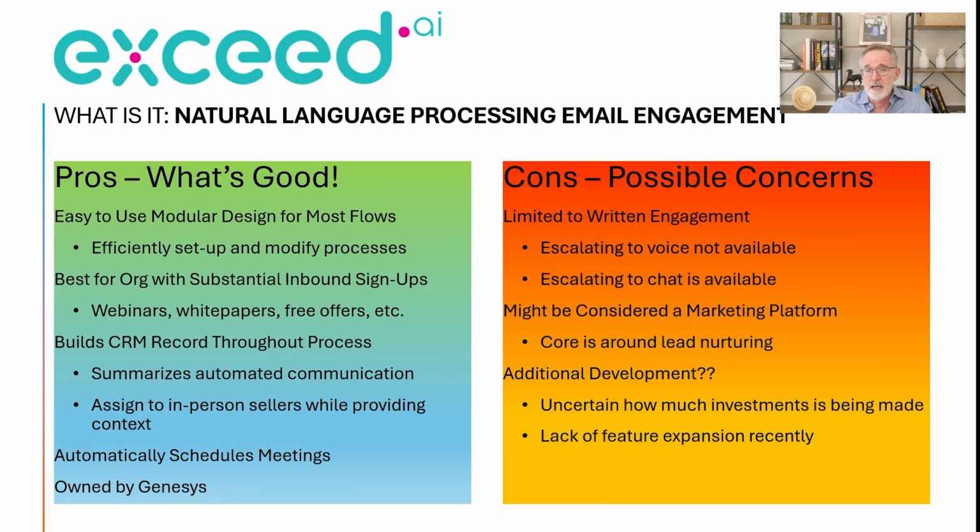Last is Exceed AI. Exceed AI is a natural language processing email engagement platform. So what is it good for? It has a very modular design of development platform, so it's very easy for non-technical people to set up and run.